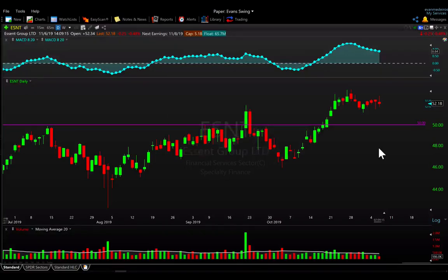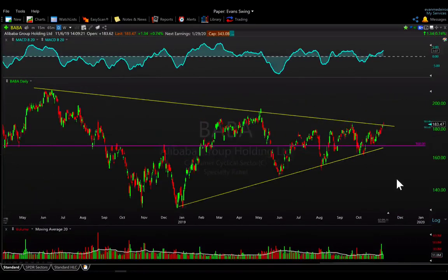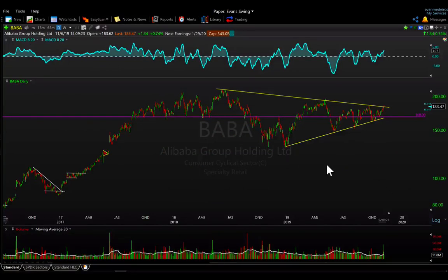Third from IBD's list is certainly a familiar name, Alibaba, BABA. This one here has been consolidating for quite some time now. I think a lot of eyes are on this since late 2017, really. This topped out and started to move sideways around this $185 area. You can see it's gone through a series of sideways consolidations, pullbacks. Most recently here, it got this series of lower highs, higher lows.